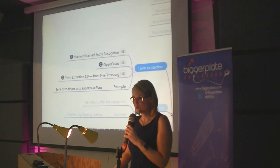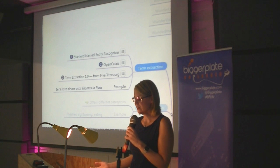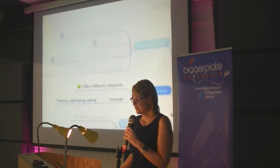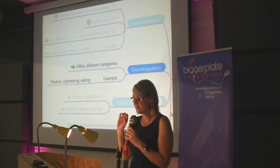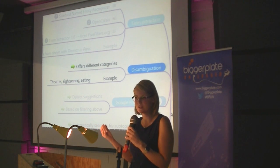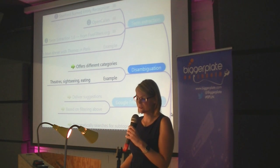It uses those 3 tools in order to extract the relevant terms from this topic. And in this case, the relevant terms would be dinner, Thomas, and Paris. Then it goes through a disambiguation process where it offers you different categories. So it has identified the terms, dinner, Thomas, Paris, and now it offers you categories like theaters, sightseeing, and eating that match those terms. You can choose the category you like, the one that you're looking for.